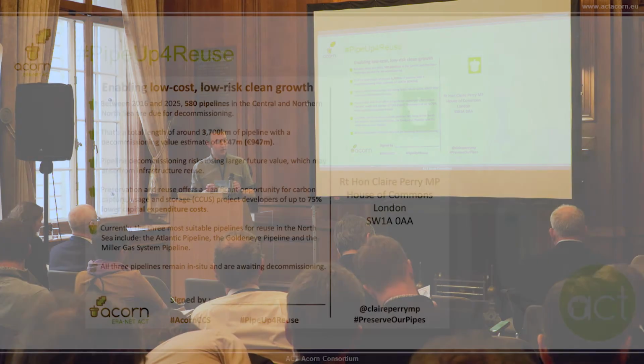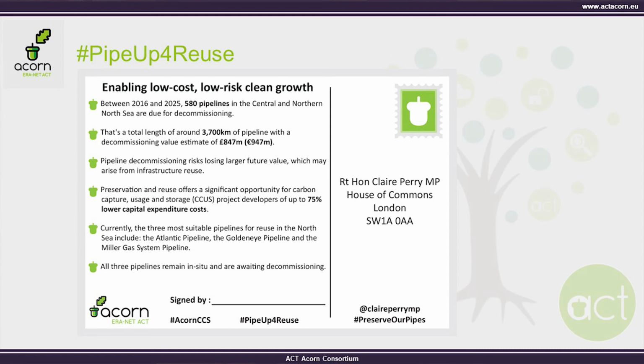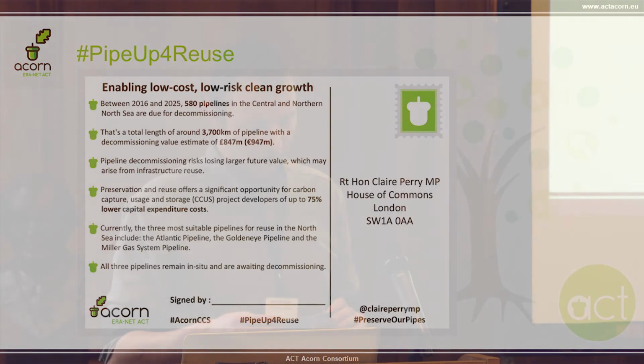So on everyone's table, there should be a little postcard. The postcard lists the scale of the pipelines that will be decommissioned. It also shows the pipelines that we have selected as the ones that should be a priority for preservation, and also talks about the cost savings we can have.